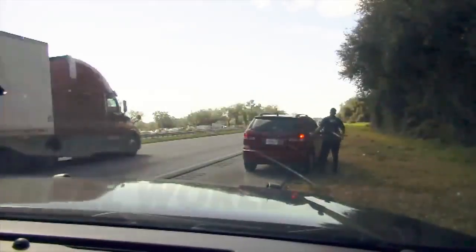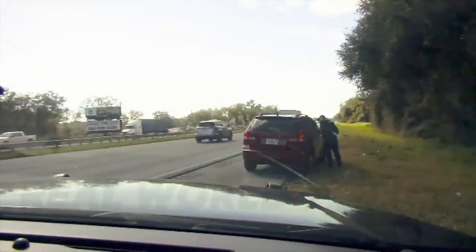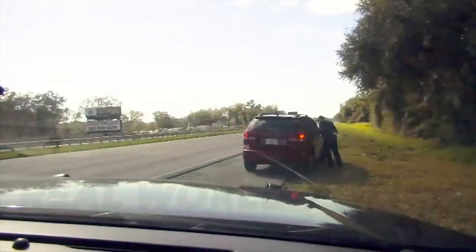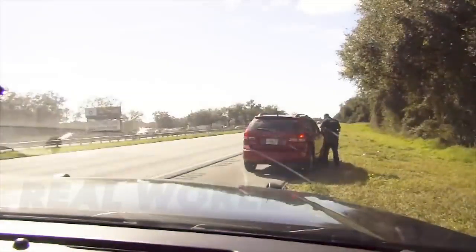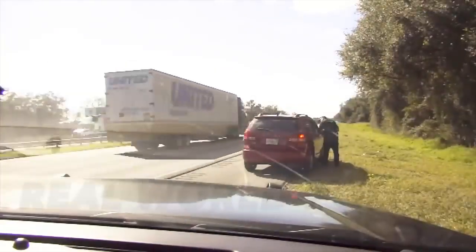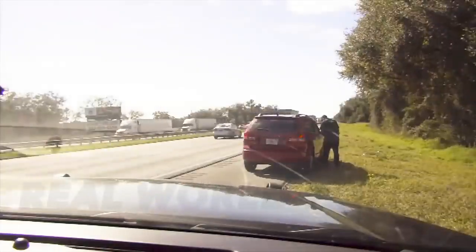Driver, can you roll down your back window, please? Thank you. Hello, I'm Trooper Lewis. Do you have a license with you today? Okay. Is this your car? Yeah. Okay. Any issues with your driver's license today? Well, yeah, other than being lost, suspended or anything else like that? Okay.